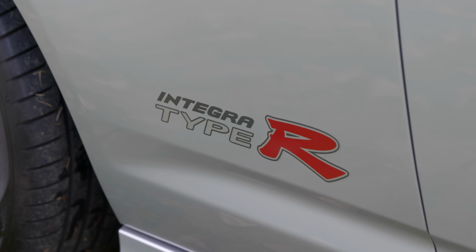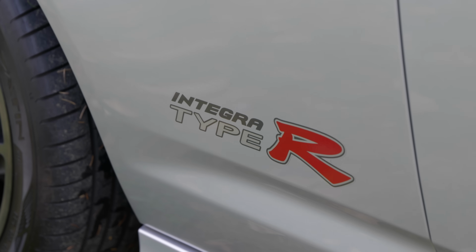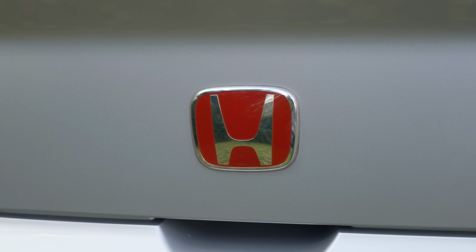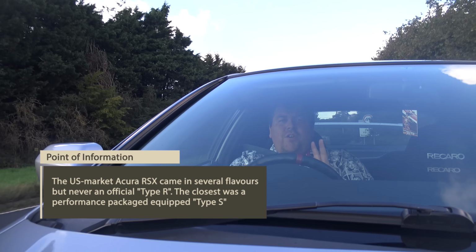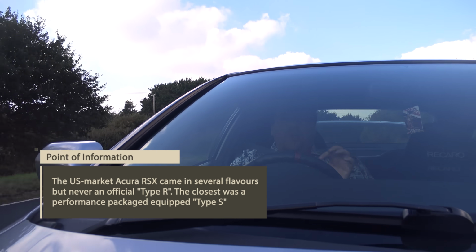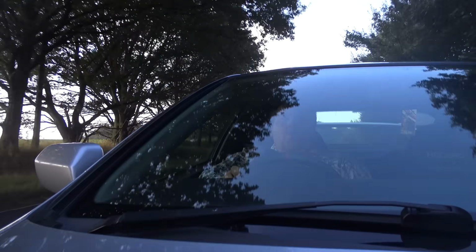Yes, the Integra Type-R DC5 generation was sold around the world in a few different flavours. In Australia it was also called the Integra Type-R, and in America you had the Acura RSX. However, neither of those cars were quite the same as the Japanese version, and it was only the domestic market car which got all the goodies. So what are we looking at here?